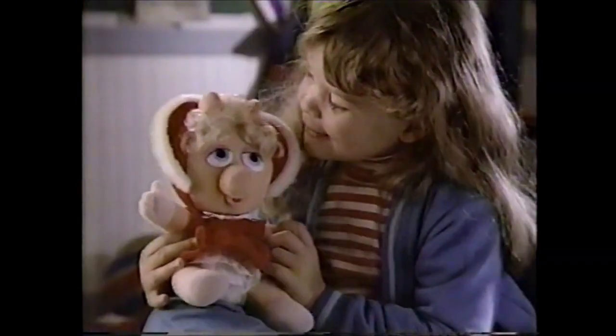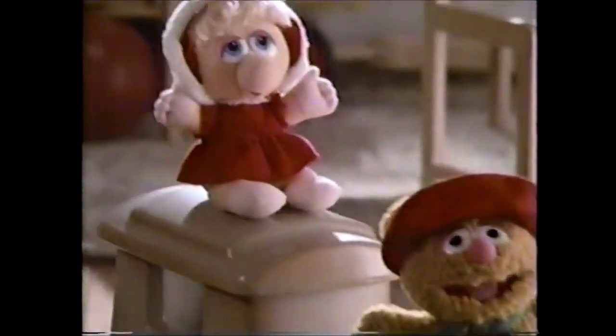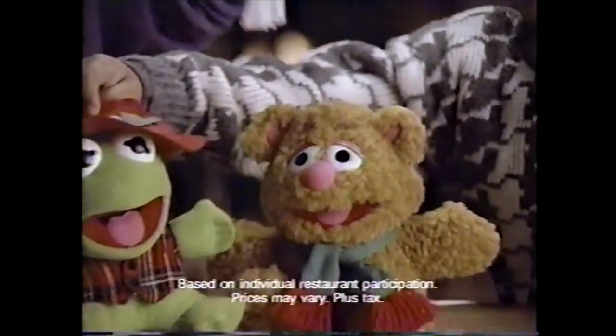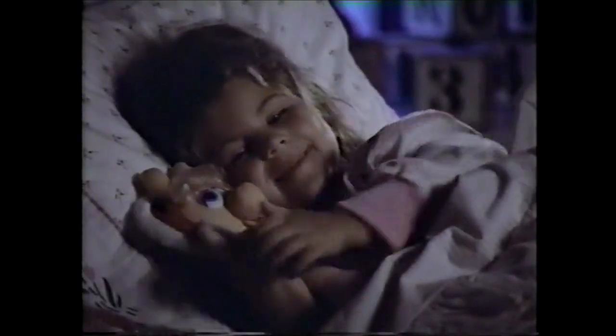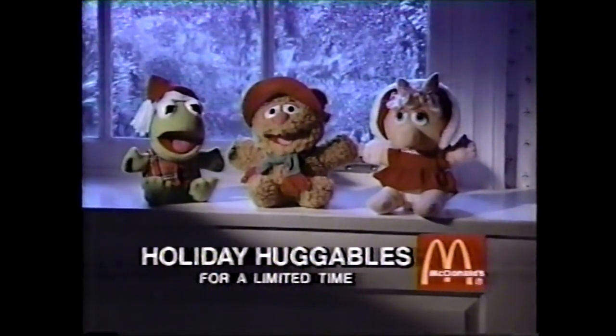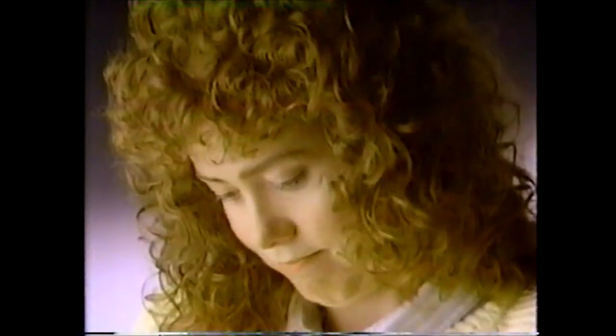McDonald's presents gifts your kids will love. Holiday Huggable Muppet Babies. For a limited time only, you can get these holiday gifts for a special low price with any McDonald's food purchase. Good night, baby piggies. They're only at McDonald's, so hurry on in. A cheese riddle. Oh, Mrs. Murphy, what do you get when you add melted cheddar cheese to your basic peas? Irish eyes are smiling. That's right. Cheese makes it taste better. So don't forget the cheese.